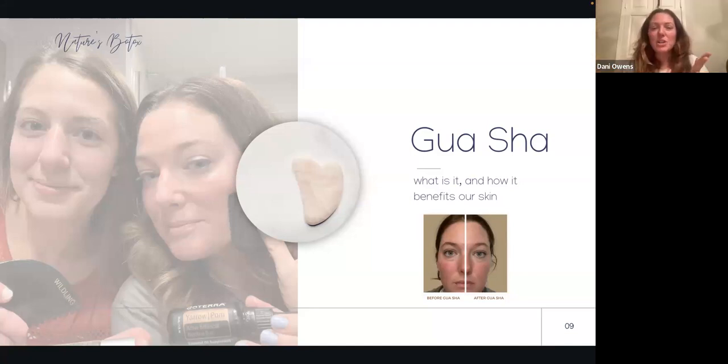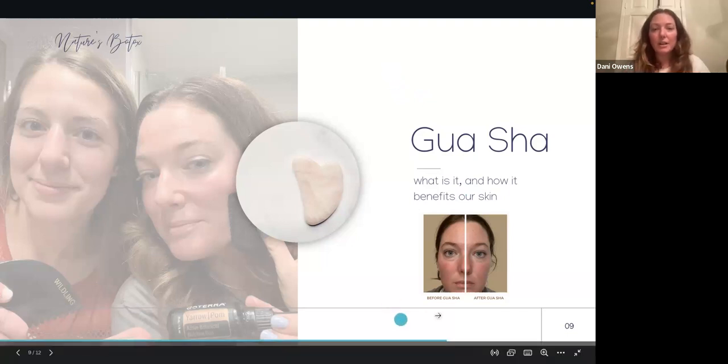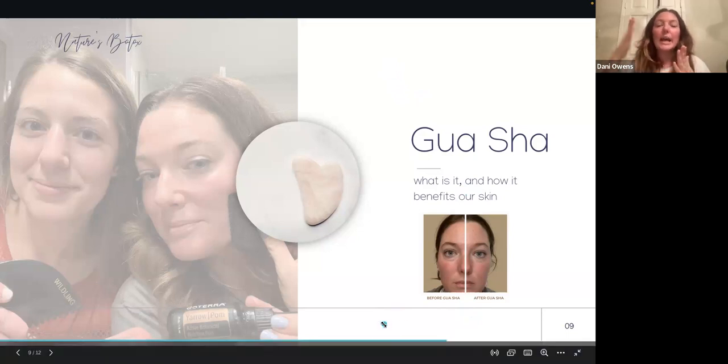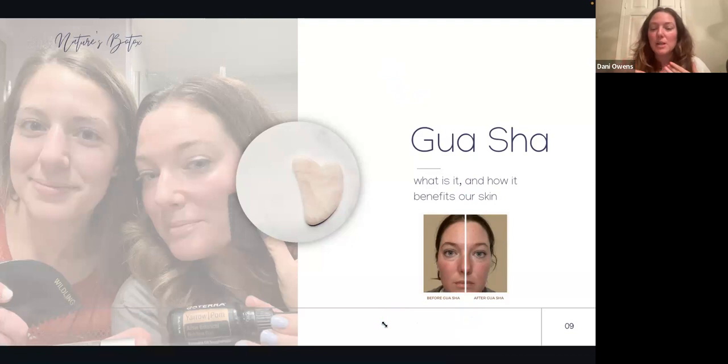So I kind of mentioned this earlier, but if you didn't already know, you always want to start with lightest to heaviest as far as serums, moisturizers, all those things you're applying. So first, you're always going to cleanse your face. Make sure you have a clean face. If you don't already right now, maybe go into the bathroom and wash your face really fast, because we don't want to be gua shaing and pushing that makeup in deeper, especially if you're prone to acne and breakouts.